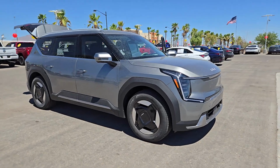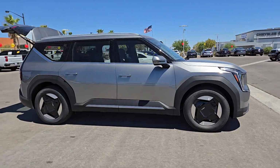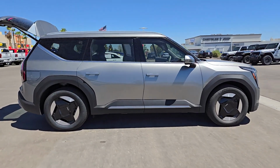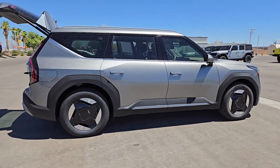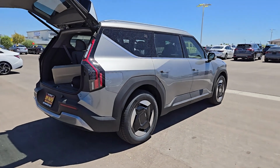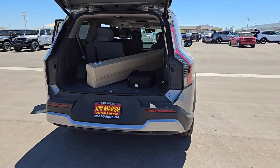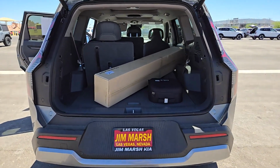Can you see yourself in the 2024 Kia EV9? Tap into the power of this thrilling EV9. From its 800-volt electrical architecture to its onboard generator, impressive towing capability, and three rows of family-friendly seating, this modern-minded EV takes you and your precious cargo where you want to go in style.